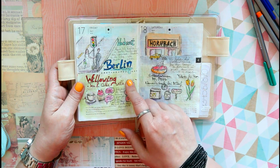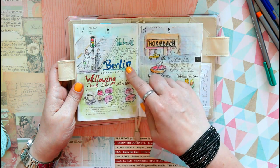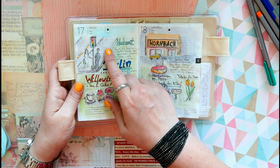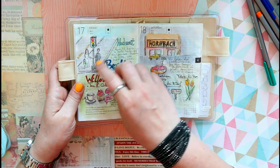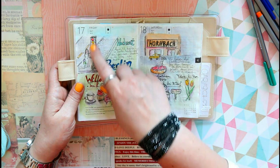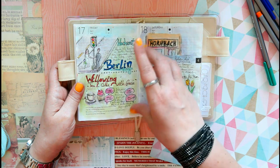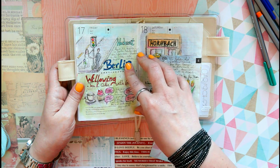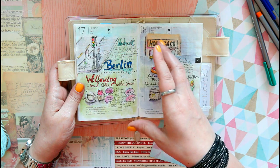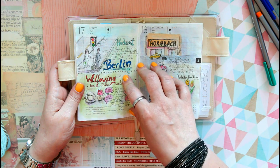Then we have Friday, April 17th. We had a wedding. We've been shooting a wedding in Berlin, and we did some wedding couple portrait photos directly in the city, like at the center of the street or at the traffic lights. So it was really fun and a little different than usually, because usually we rather shoot the portraits in greener surroundings, like in a park or something, or at the location where they celebrate stuff.